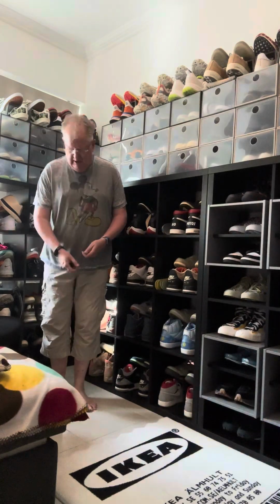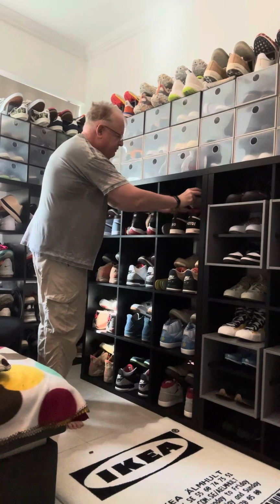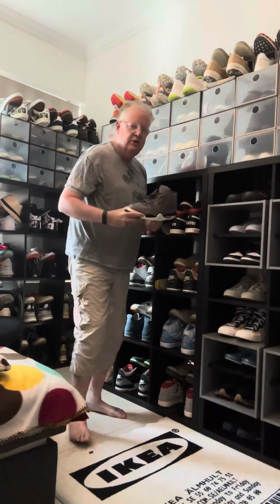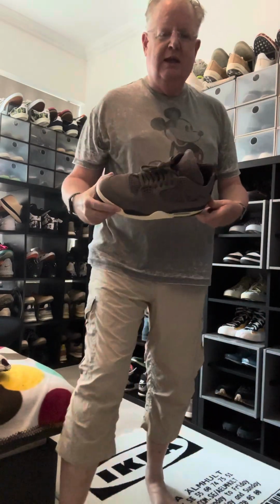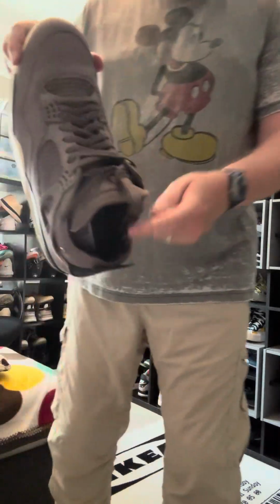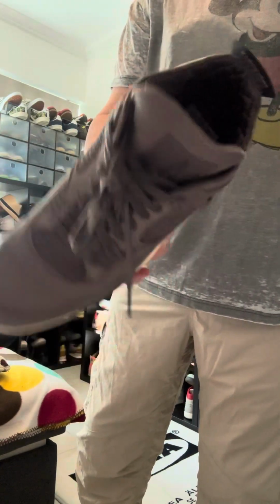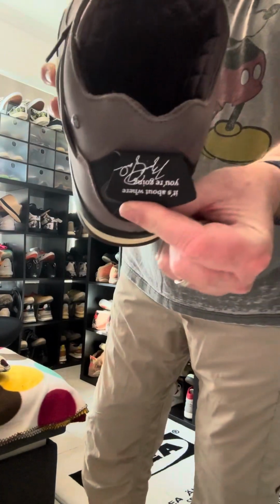Hey, buddy. So let's take a look at the first one here as we come across it. Let's start with the Maniere Jordan 4s. This is a Maniere Jordan 4. Came out, I guess, a year and a half ago or so. Very clean, classic pair. The interior is really nice cushioning, really nice materials, presentation. The shoe itself is a really well done shoe.